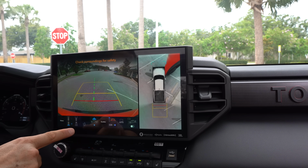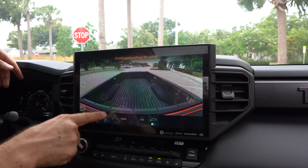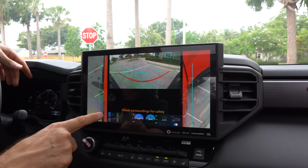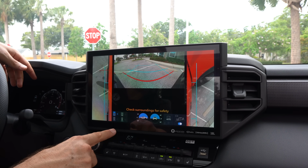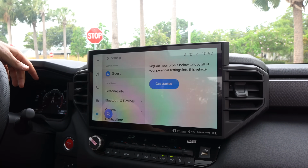There's all your camera angles, and that's what's great about this truck, is that it's very intuitive and it's very easy to scroll through all of the different cameras and features in this truck. Like the way when you're off-roading, it gives you the pitch and roll and everything, and then you're right back to where you started. Boom.